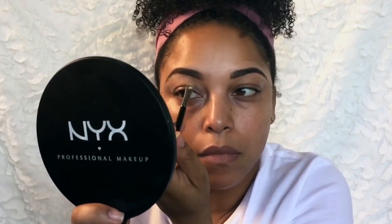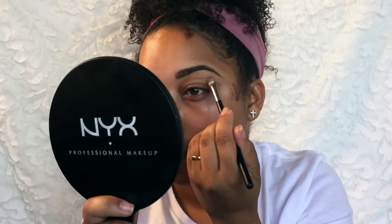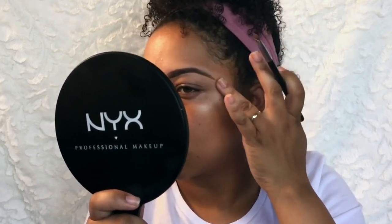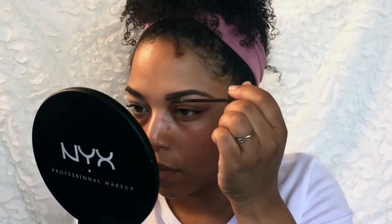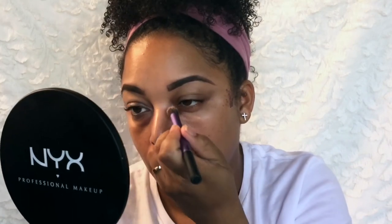Sorry. But just cleaning up under the brows and just really structuring the brow right now. It's really, really good. That's a good concealer, and it's very full coverage. So just cleaning up my brows like I see. Brows, y'all, are everything to me. Putting on the Brow Stylist Plumper. I love this.